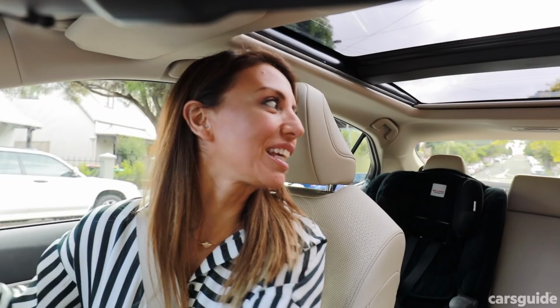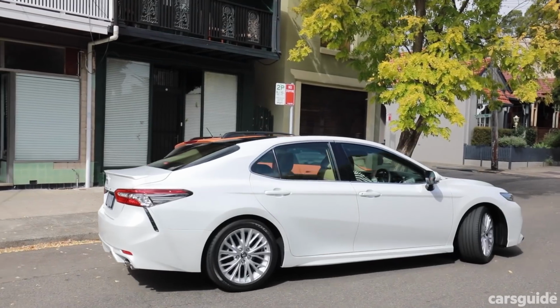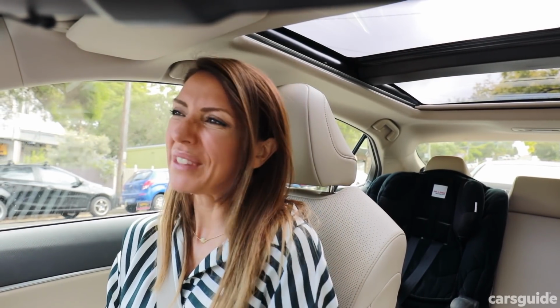Parking is relatively easy. The steering wheel is not stiff, so it's pretty good to turn. You won't get an arm workout in this one. And while the sedan is a little bit longer than your average SUV, it's still fine to park. I haven't had any trouble this week.